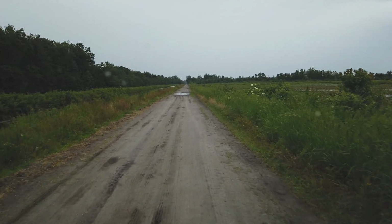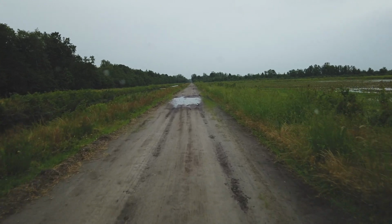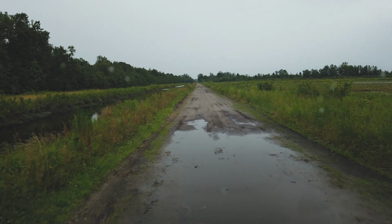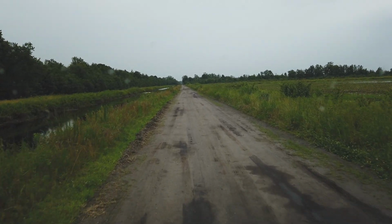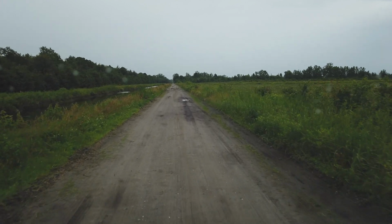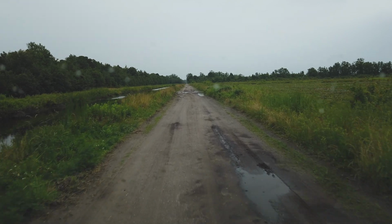It just started raining, and there were 2 large bears, a large male bear and a large female bear. I guess the male was tracking the female because he was about to mate with her. But right here is where we saw those bears. Play a little clip for you.